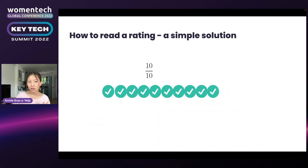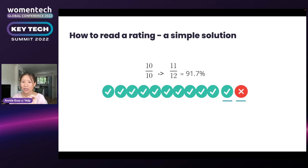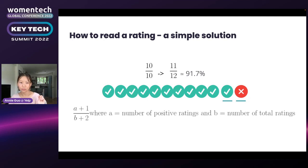So there is a quick way to do that in mathematics. If you see an advertiser with 10 positive reviews, 10 out of 10, what you can do is add 1 more positive review and 1 more negative review. So instead of saying 10 out of 10, you actually calculate it as 11 positive reviews out of 12 total reviews. This gives you the number of 91%, which is a truer estimation of what the good review rate is. So this is the rule: the positive plus 1, divided by the total reviews plus 2.